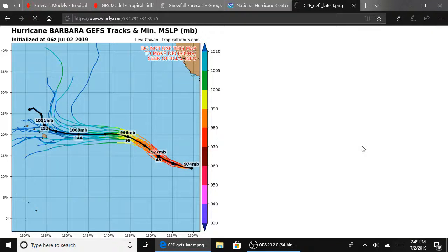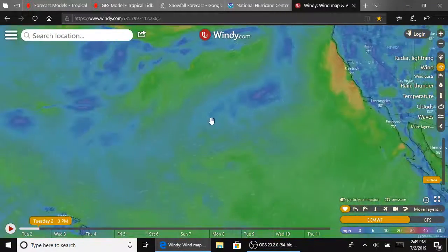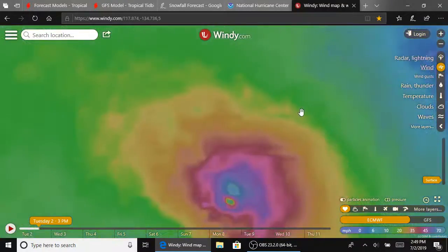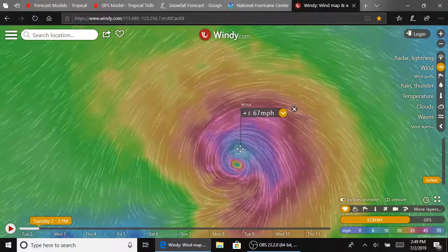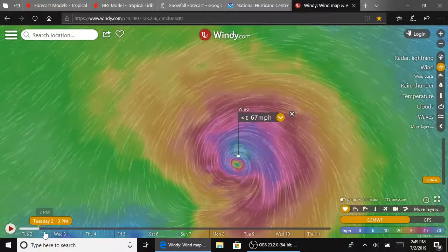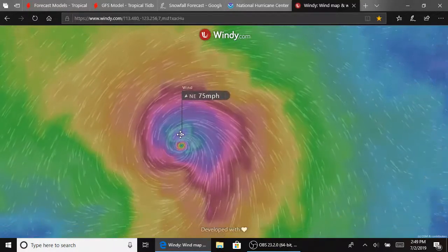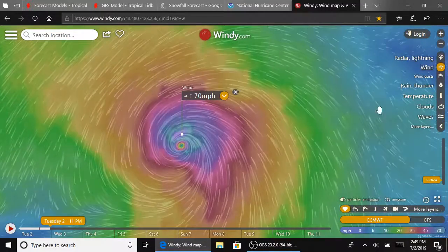We can take a look into Windy here, see what the Euro suggestion is. Here it is, the storm. I do have it in miles per hour. So let's see what the Euro shows with winds in miles per hour. 67 miles an hour. That's 3 p.m. I think it's a little bit late. As you can see here, it starts to increase. Well, that is sustained winds, which is fairly strong.